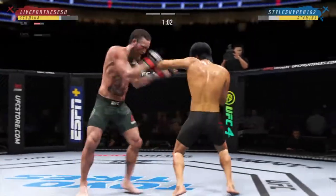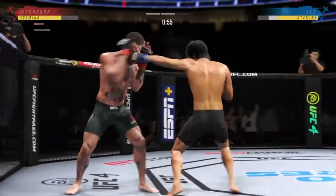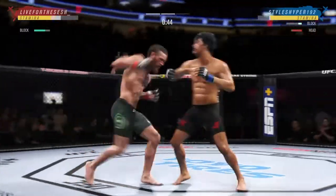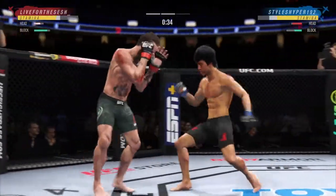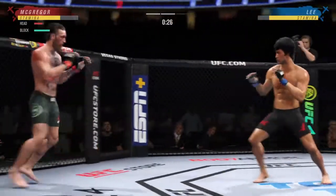An uppercut there. Timely defense there. Huge block for him. Nice leg kick lands. Nice strike. Oh, nice slip to avoid that right hand. Look at him chopping the wood. Chop the wood with those leg kicks.